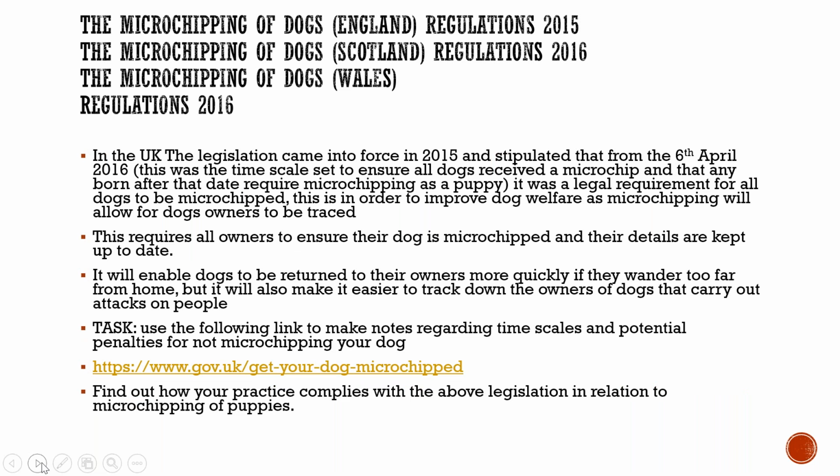Microchipping of dogs regulations, and this is important to be aware of, that we have both England, Scotland and Wales here. So the regulations came into force in England in 2015 and the others in 2016. So ultimately, from the 6th of April 2015, and the actual legislation came into force in 2015 with this timescale set of the 6th of April the following year.